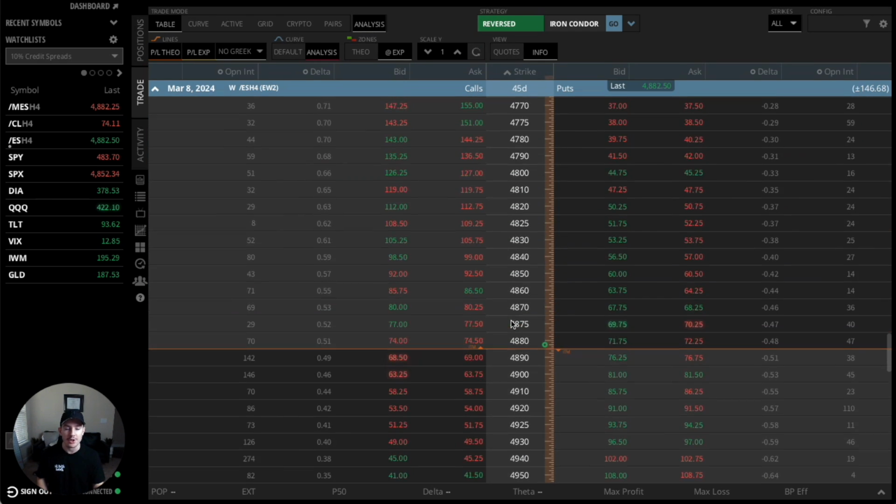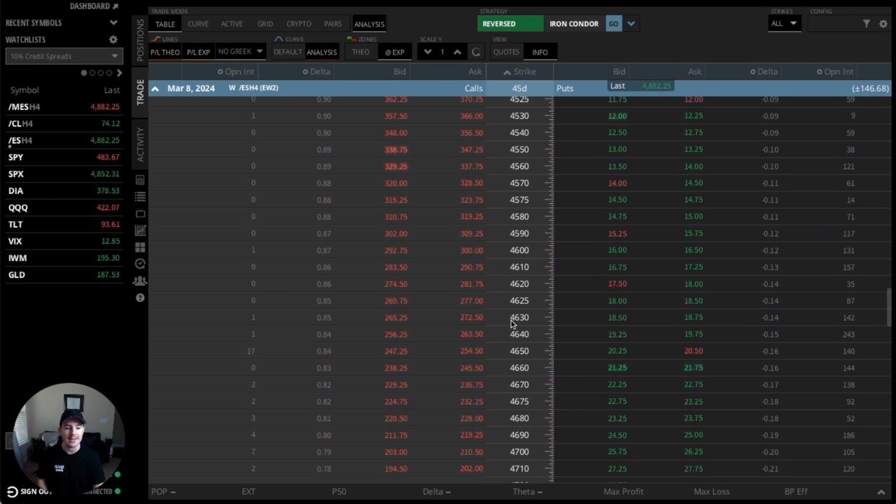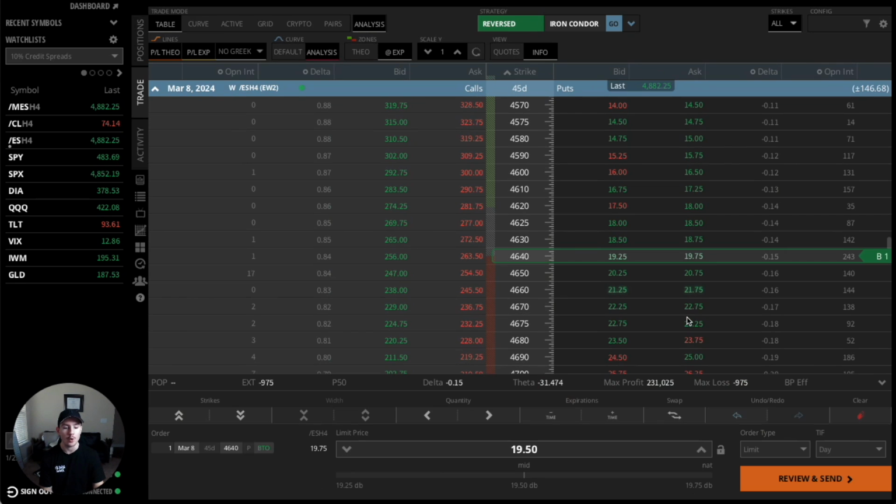So if I don't have the trade on yet, I'm simply going to come into here. I'm going to find the 15 delta price points. You can see here delta 15. Why? Well, because the 16-15 delta is typically our one standard deviation. So again, if we have over a one standard deviation move, we want to make some money from it. So what we're going to do is we're first going to sell a put at the 15 delta.